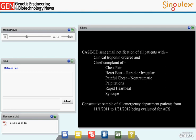So this database works such that if we set triggers for patients that can be included in the study, it will send us either pages or email notifications when a patient is in the emergency department. The triggers we chose for this study were all patients who had a clinical troponin ordered, as well as a chief complaint of something that could be indicative of cardiac ischemia. So we chose chest pain, heartbeat rapid or irregular, painful chest, palpitations, rapid heartbeat, or syncope. Because of this, we did a consecutive sample of all our emergency department patients in a three-month period from November 1st of 2011 to January 31st of 2012 who were being evaluated for ACS.